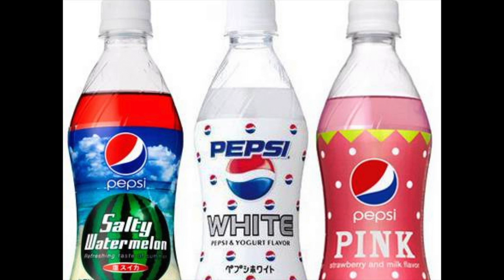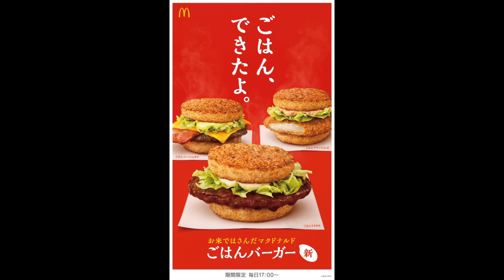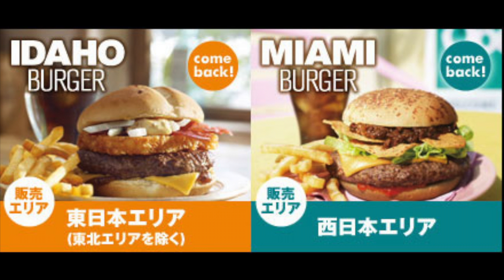And not only that, go to places like McDonald's and they are always having new menu items, new sandwiches, new hamburgers that are only on sale for like 1 week or 2 weeks because people want something new here. They want something unique. They want something that you can only have for a short time, and they love that newness. Same goes for pretty much anything. Being unique gets you noticed here in Japan.